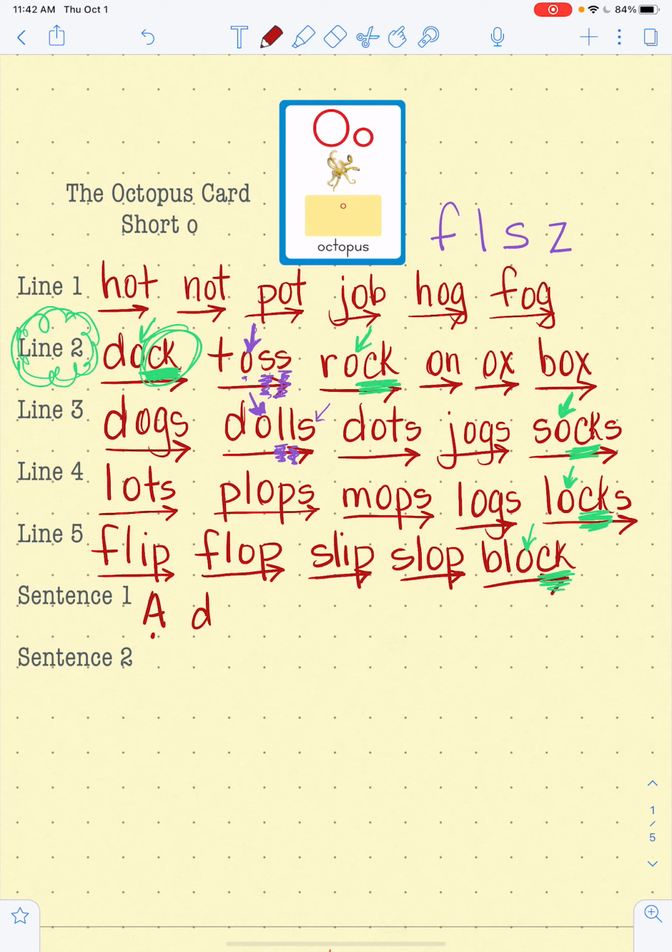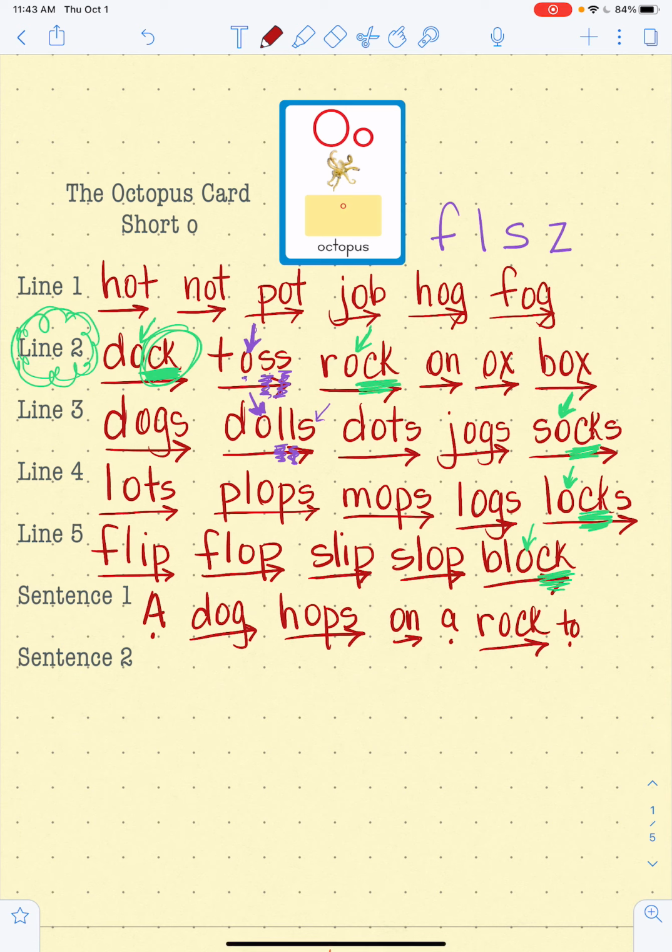A dog hops on a rock to sit. And I snuck the period in there at the end. Let's go back and read our sentence. A dog hops on a rock to sit. Great job. Okay, let's go to our last sentence.